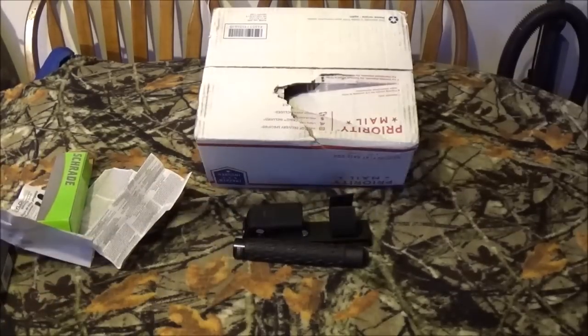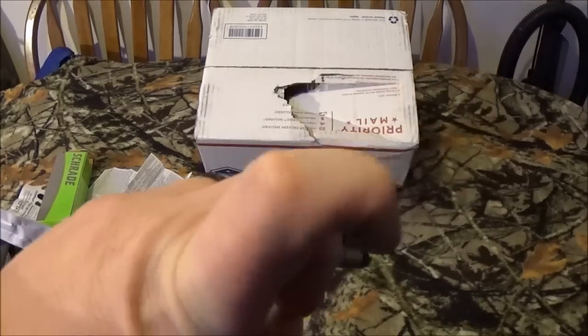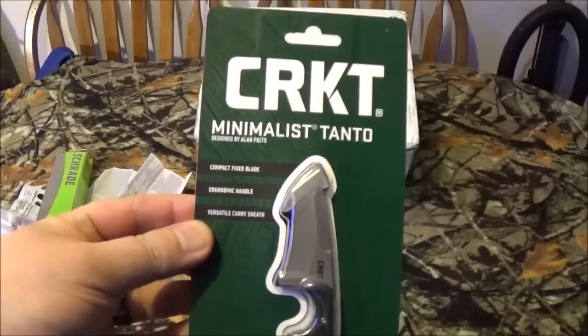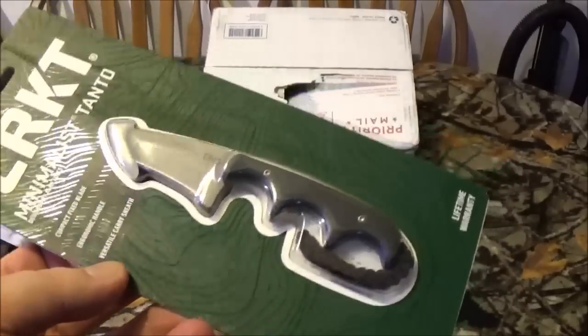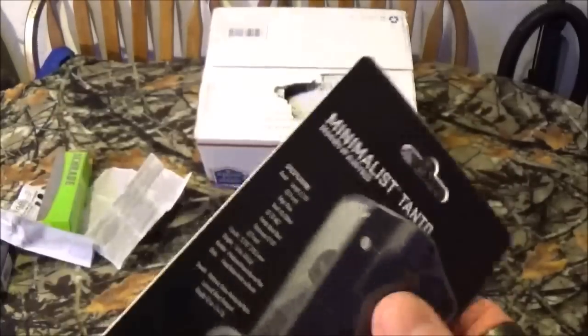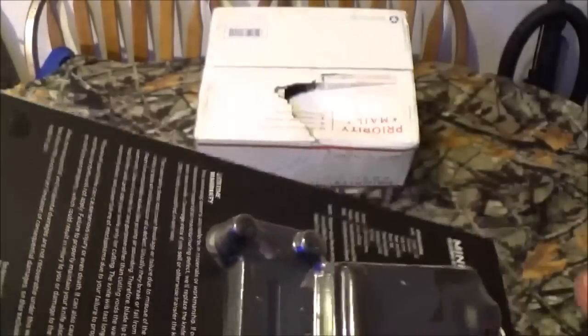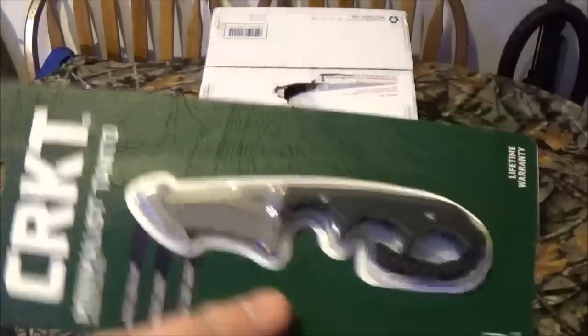Now, the next item up, I believe we have reviewed this on the channel before. And if we have, you can see a little card right up there that shows my complete review on it. It is the Tctbnl Minimalist Tonto. It is an Allen Fultz design, and it's a beautiful little neck knife. There's all your stats. Plus, if you so choose, they give you a little thing to mount it on your belt. Not going to spend too much time on this guy because I know I've reviewed this already.